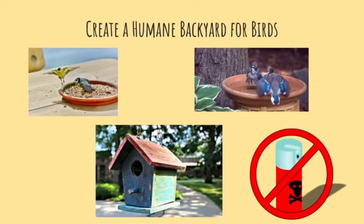Now, let's look at how to create a safe haven for birds. So, to create a safe haven for birds, you need to offer them food, shelter, water, refuge from toxic sprays, and safety from mowers. Here are some ideas.